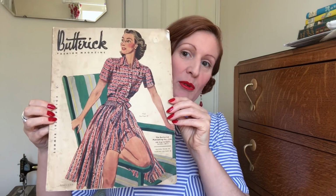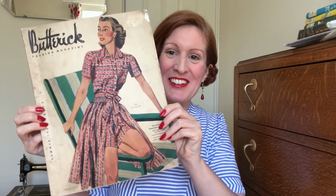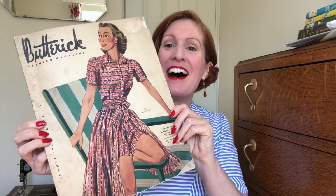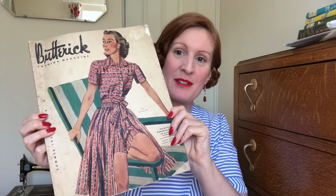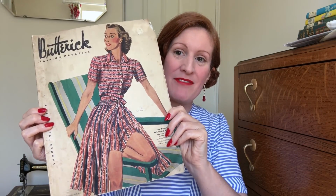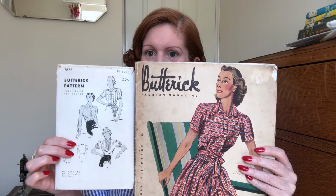Now these go for quite a lot of money, and this was spotted somewhere. I'm not going to tell you just in case you go looking and then I miss out on it. But yes, I bought this, and I think I paid £20 for it, whereas they go for about 75 roughly. And I suddenly thought, I wonder if they're from the same era, because they kind of look it. They have the same kind of look and feel to them.